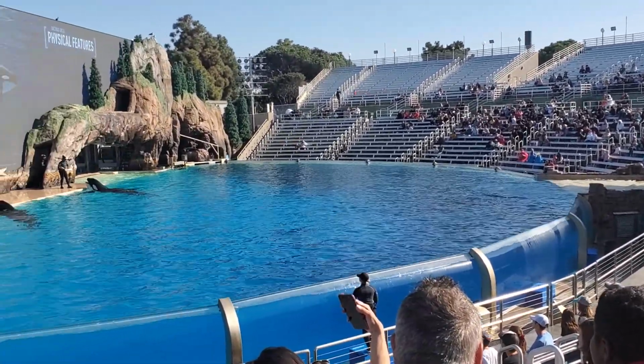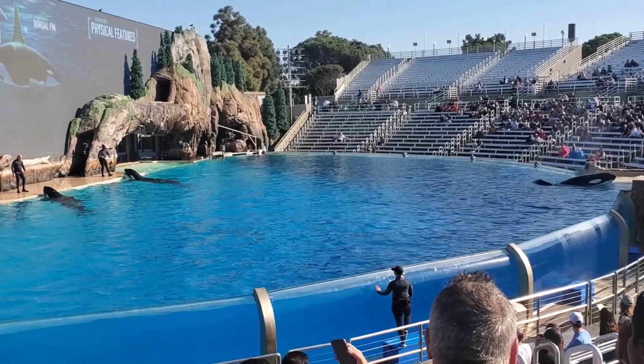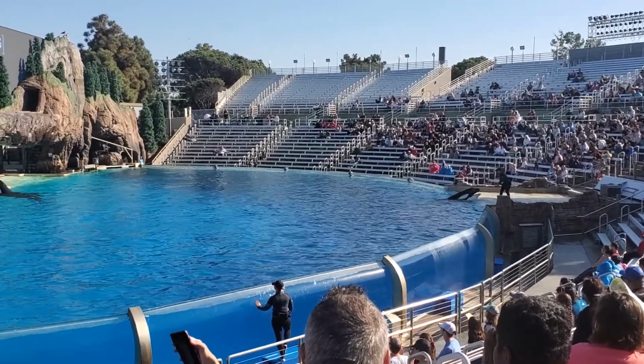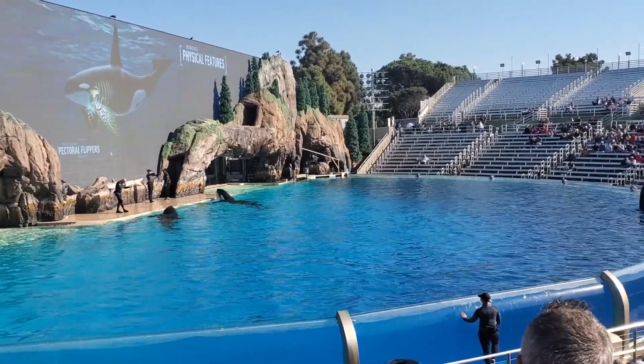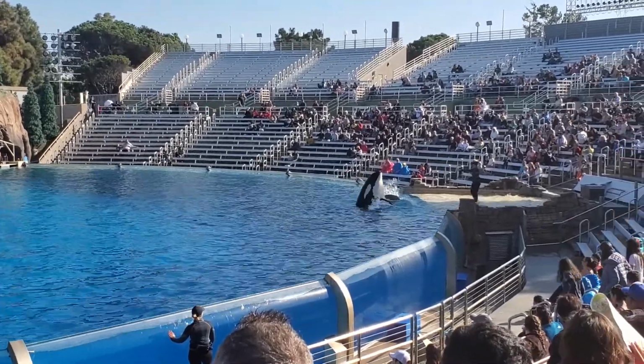The fin on his back is called a dorsal fin. It helps to stabilize orcas while they swim. It also helps to regulate their body temperature. The flippers on either side of his body are called pectoral flippers and are mainly used for steering and stopping. Pectoral flippers have 5 bony digits inside them, just like the human hand.